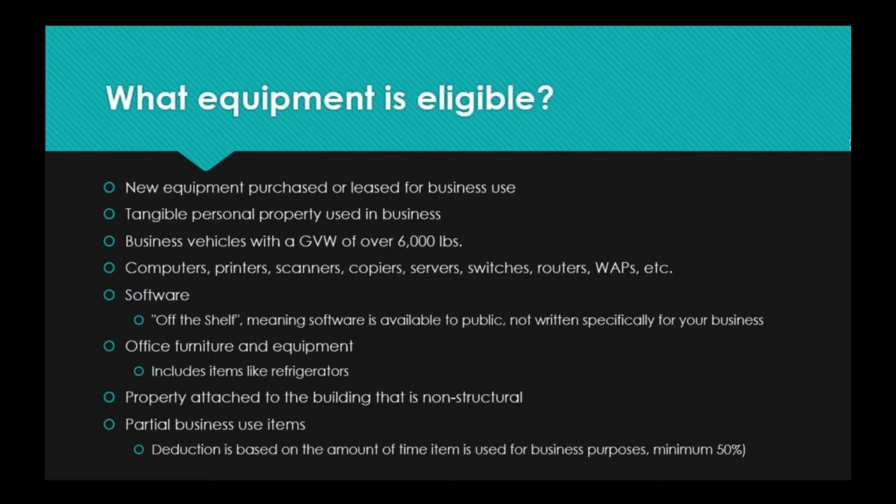All right, so what equipment is eligible? New equipment that is purchased or leased for business use. So it can't be used equipment, it has to be new, and it can be purchased or leased. You can purchase it outright, paid in full, or it can be financed.